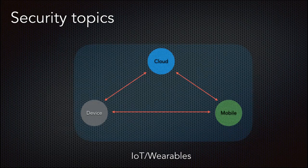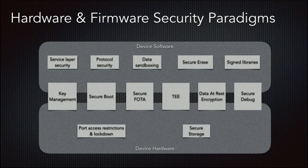So to recap the wearable ecosystem that we took a look at earlier, we have three primary components: the device, the mobile app or the companion phone, and also the cloud component. Now, it's not just sufficient to secure each one of these components, but it's also important that we secure the entire ecosystem itself. Let's dive into each one of these components. To start off with, we have the device, and it has three different components to it: the software component, the firmware, and also the hardware.